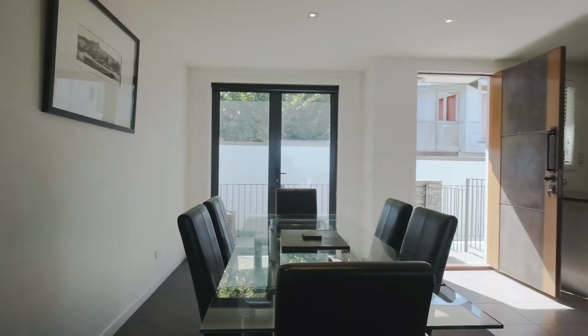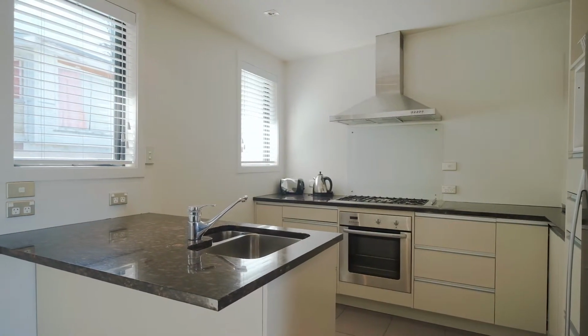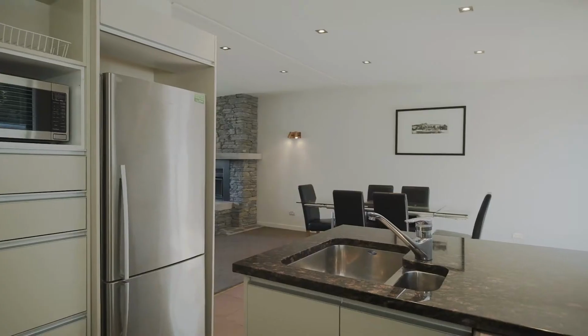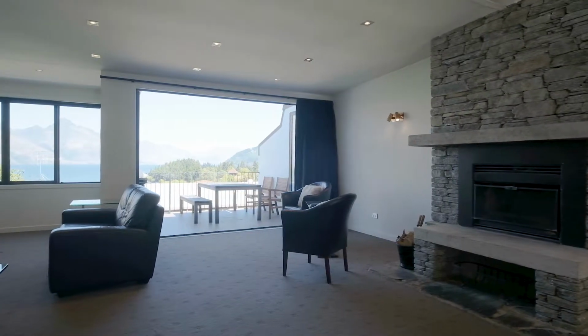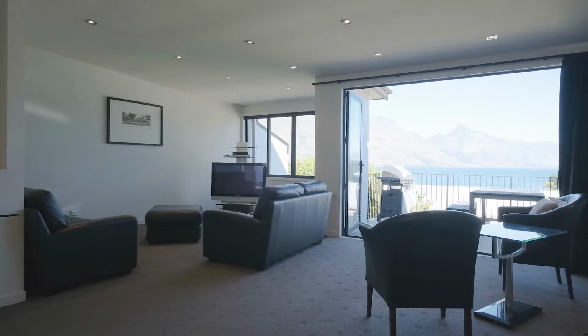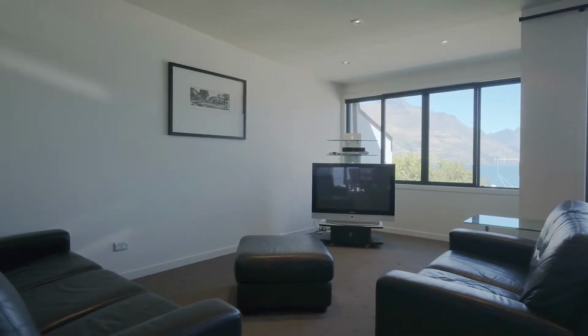These four separately titled townhouses at 24 Suburb Street are brand new to the market and are available for purchase by deadline sale. Choose to purchase all four and make an offer anytime during the campaign. Or alternatively, if you'd like to buy one or two, make your offer by closing date.